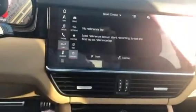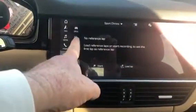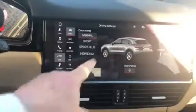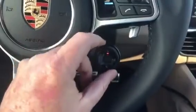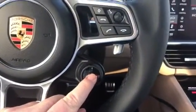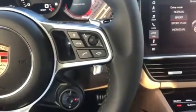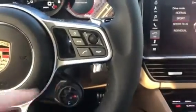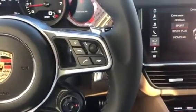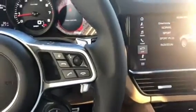Chrono. You can do lap times and whatnot. Changes the performance of the car. Go back to drive. You got sport. You've also got it over here, and it's got a button here. It's called a sport response button. What that does, it's like a launch mode. If you're going to take off or you're wanting to have a little extra boost, you hit that for 20 seconds. It closes the wastegates basically, builds extra boost, more performance, and then you can do that all day long if you want to. So adds a lot of performance to it.